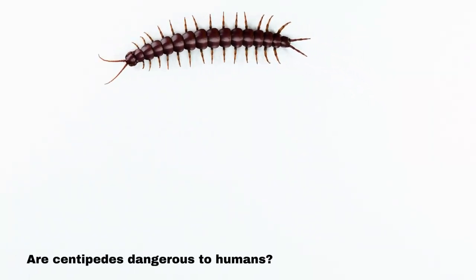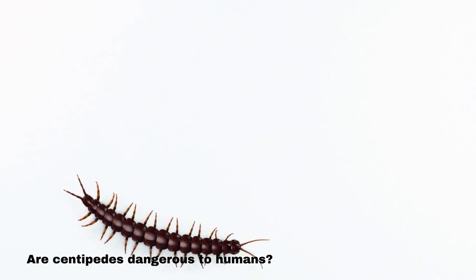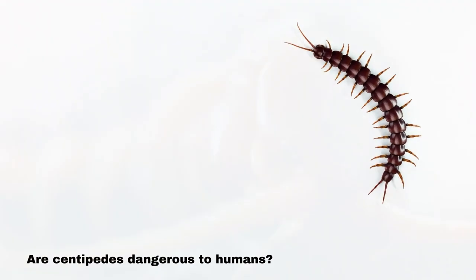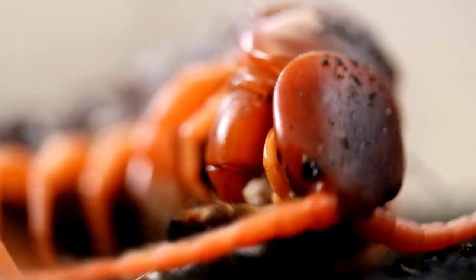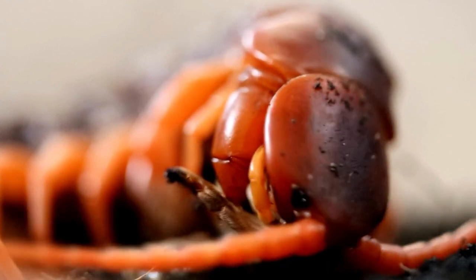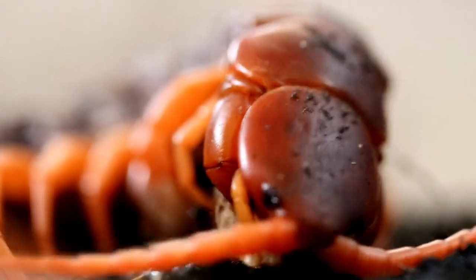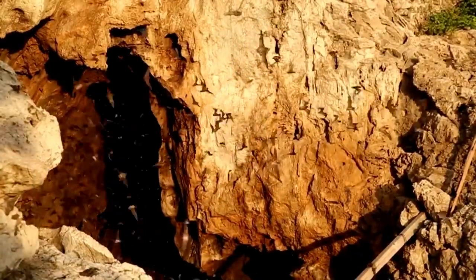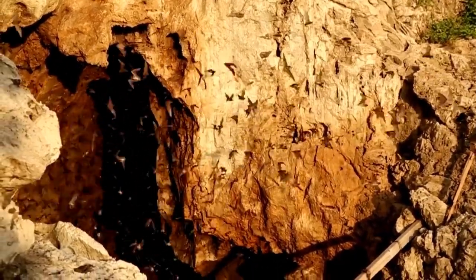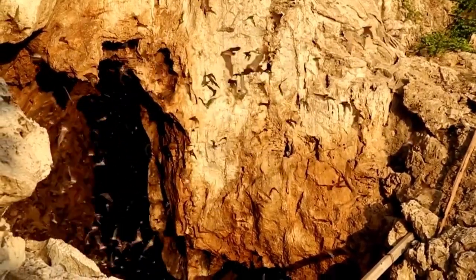Are centipedes dangerous to humans? As we've mentioned, no, centipedes are not dangerous to humans. Even the longest centipede in the world, which came from South America and was appropriately called the Peruvian giant, clocks in at an impressive 12 inches long, but it doesn't attack humans. Instead, to match its bigger body size, its prey includes birds and mice. It can even catch bats by hanging upside down in a cave and catching them as they fly out for the evening.